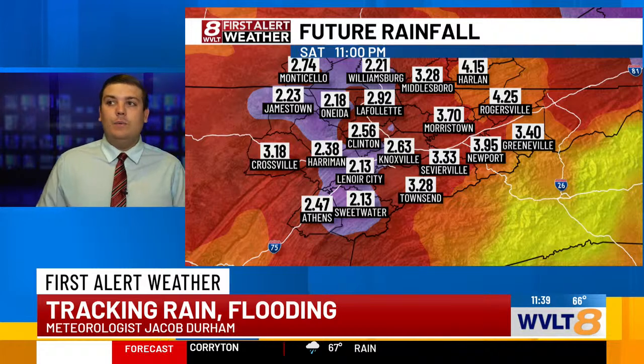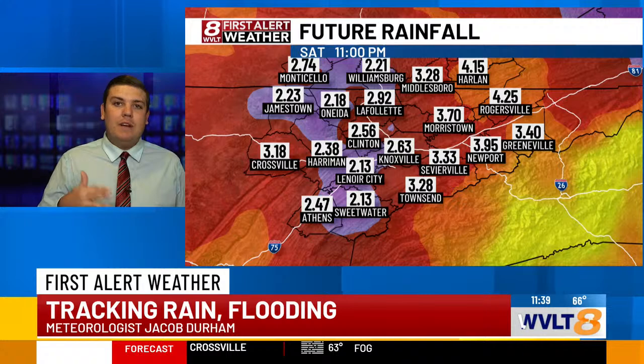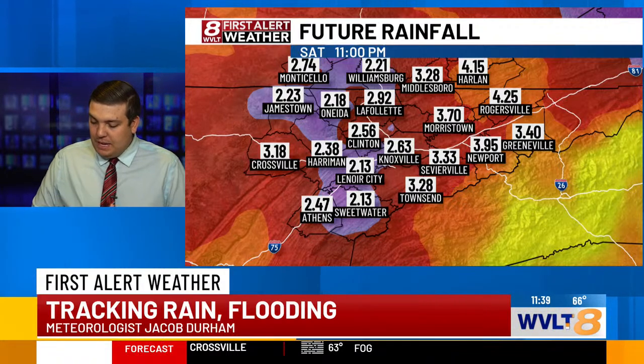The potential is there that we could see a few showers and downpours. Not going to be anything widespread per se, but right now between probably 20 and 40% coverage out there for you. So with that being said, we're going to kind of wrap things up.